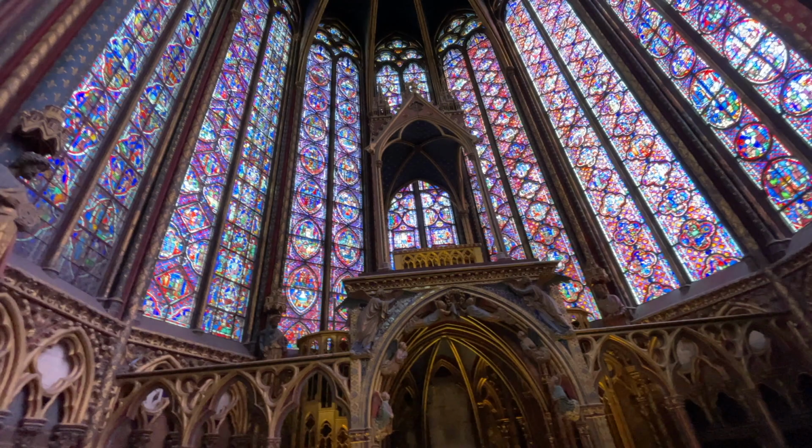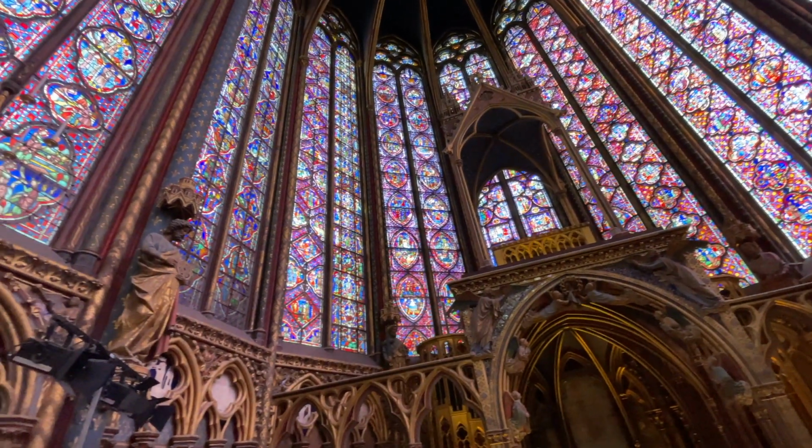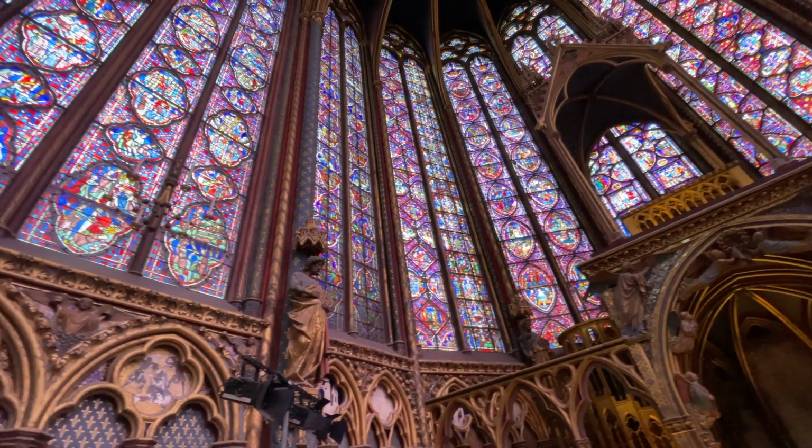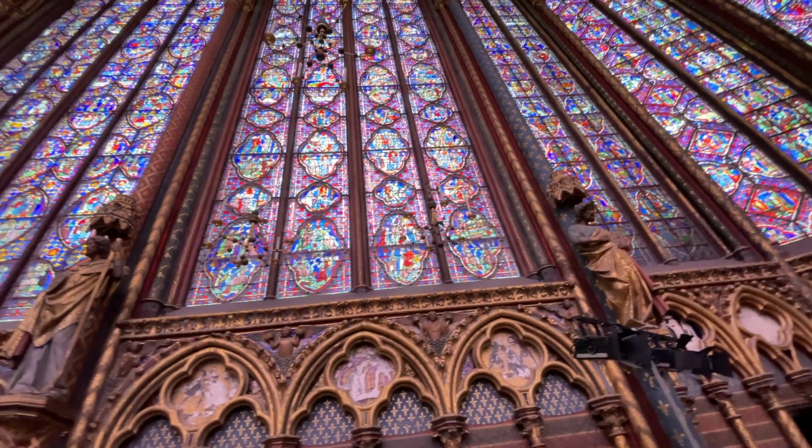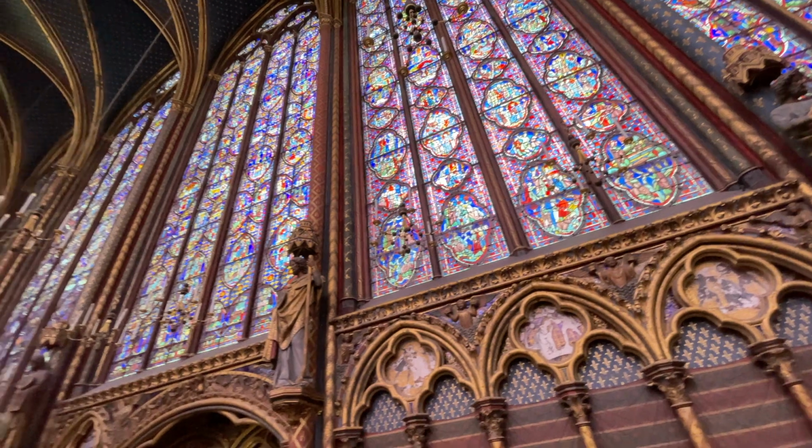Now, if you want to go to this destination, we actually went to it through the Paris Pass, but it is one of many destinations that even if you have the pass, you still have to go online and book a timed entry. That is something they're doing in a lot of cities, but that we definitely saw in Paris for some of the main attractions.